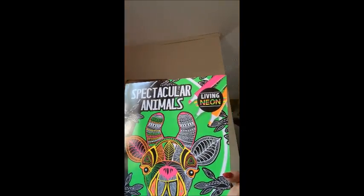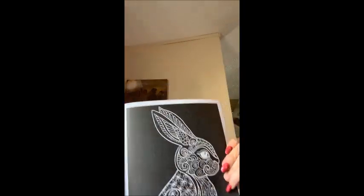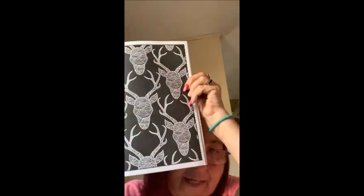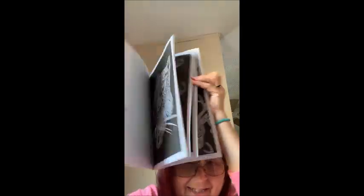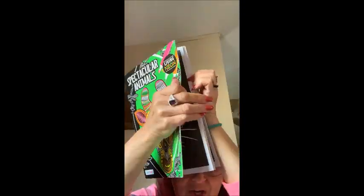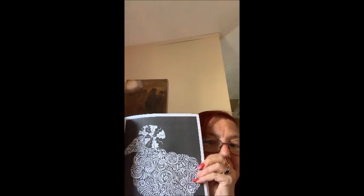spectacular animals in living neon. Okay, it's okay. And it's all black. Each picture is black, but it has an animal in the white. And I just so happened to get me some neon colored pencils the other day. So Grandma will be coloring with her neon colored pencils in her beautiful animals. We're almost done.